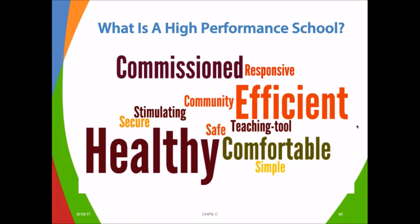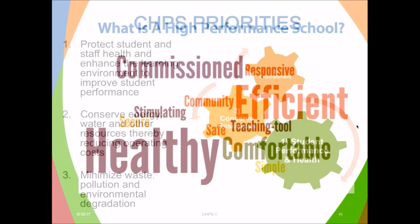So what is a high performance school? To get there, it's one, like I said, healthy and comfortable, but it's also been commissioned. There's been demonstrated testing of the building to confirm that the building performs as it was designed and constructed. It responds to changes in the community and the environment. It can be used as a teaching tool, and it's safe and secure. And all this fits in with the transparency information on the products, because we want those healthy, safe products going into our building.